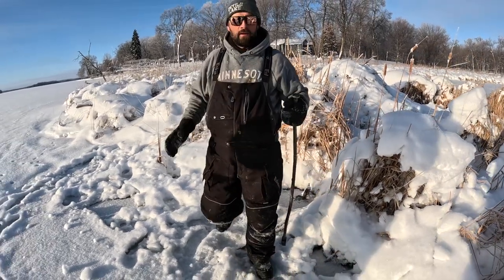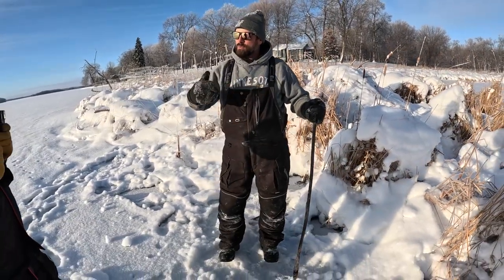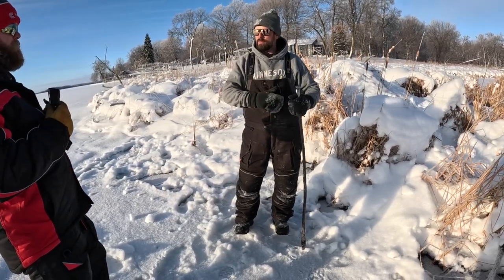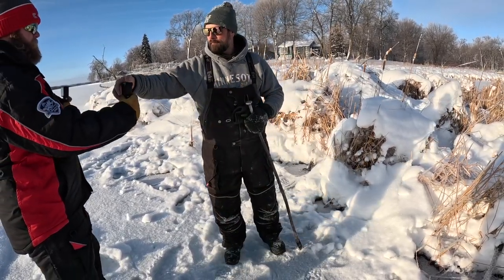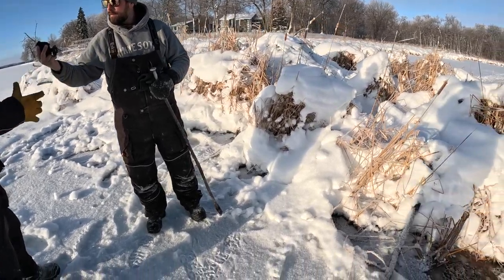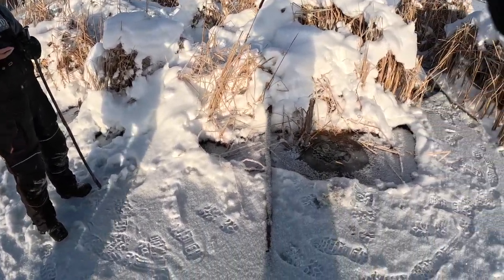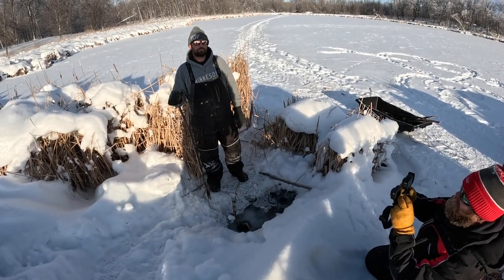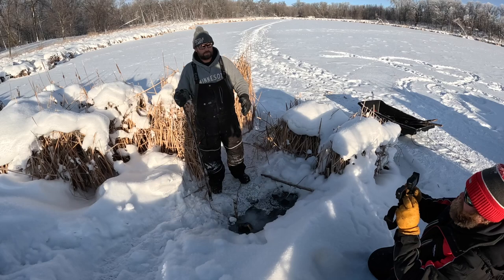Traps. Well, so I'm gonna cut some holes quick, get a little underwater video, and then we'll pull that last trap out. Yep. Okay. I can't see on my left eye.